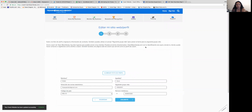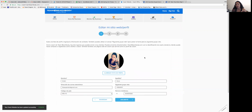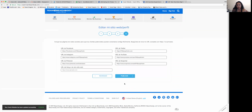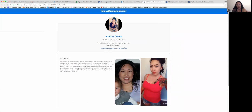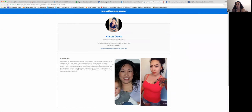So same thing for the Spanish site. So I don't have anything different. It's gonna bring up the exact same stuff, right? That you put down in your first one. We'll just translate it. So if you want to change your photo, you could change your photo, but you don't have to. And all of it's the same, except if you want to view it, you can view it, and it'll be in Spanish, except for this part. So I guess this part I should figure out how to translate it into Spanish. That would have been a smart thing to do.